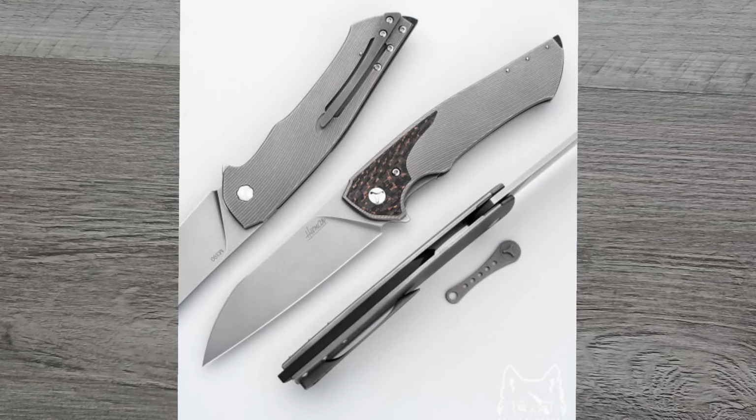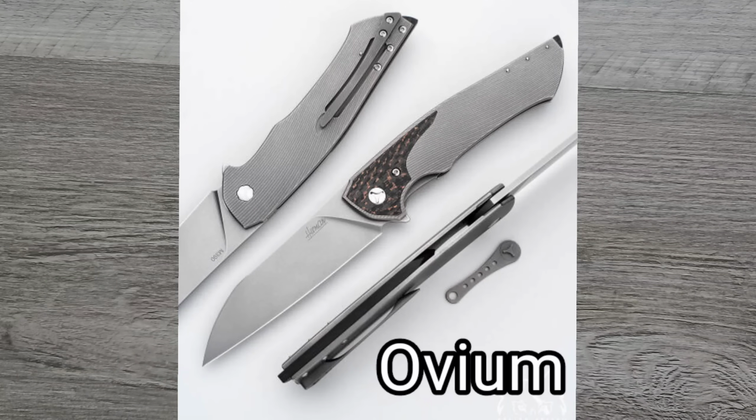You can only get these knives from Polish Custom Knives right now. I've reviewed 3 of them. They were all unbelievable in terms of quality. They use top-notch materials, excellent overall fit and finish and quality. We're talking Shirogorov level quality. If you want to spend $600 on a knife, they've got models like the Ishtar, Ovium, Slim, and Sting that are available right now in the $600 to $800 territory.